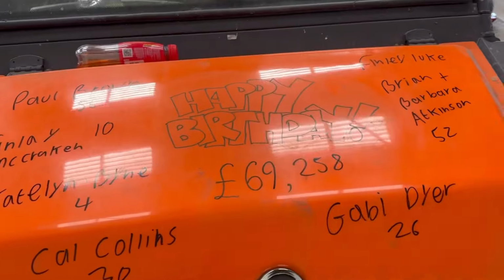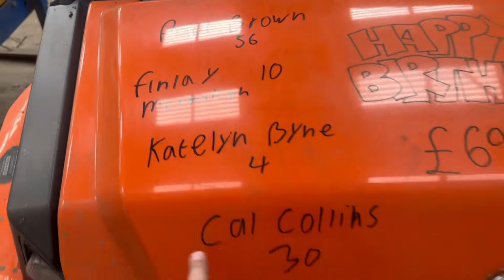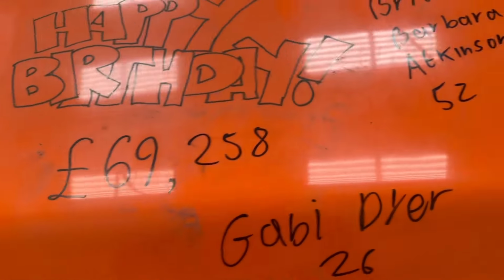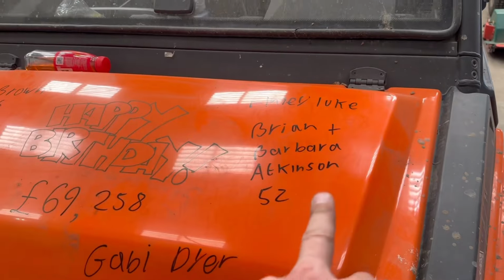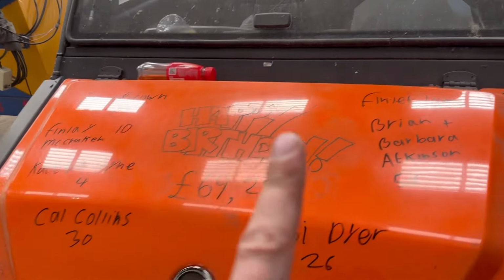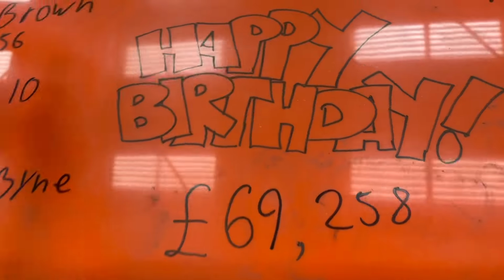Off to Bill and Joe's for the hoedown. Dead quick birthday bun. We got Paul Brown's 56, Finlay McCracken is 10, Caitlin Burns 4, Cal Collins is 30, Gabby Dye is 26. Finley Luke is on there, and Brian and Barbara Atkinson have been married for 52 years. That's amazing. £69,258 raised as well. So thank you very much.